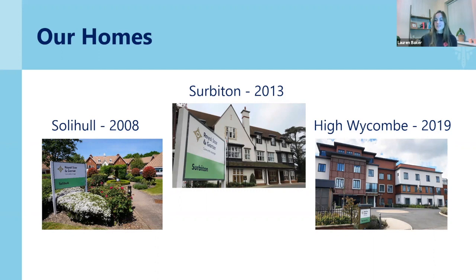in 2019. Across the 3 homes, we have the capacity to care for 197 residents, 63 in Surbiton, 60 in Solihull, and our largest home in High Wycombe has the capacity to care for 74 residents. Across our 3 homes, we are able to provide specialist dementia care for 86 of our residents.